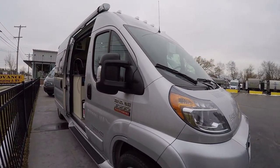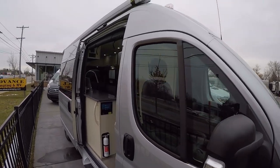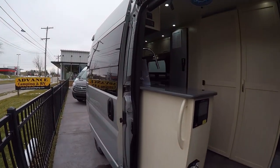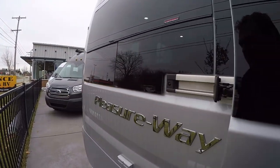So we have the aluminum wheels from ProMaster. We have the nice big lighted power awning with a wind sensor built in. And let's take a quick walk around. Of course, this is going to be in the brilliant silver color.